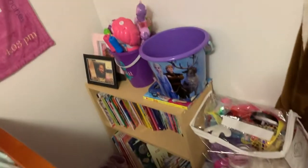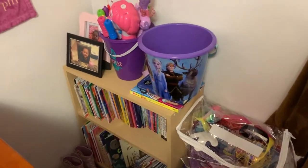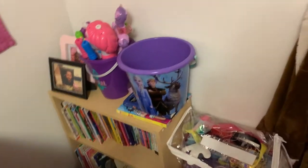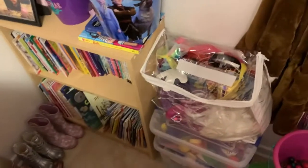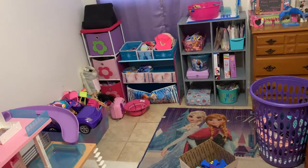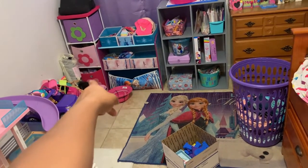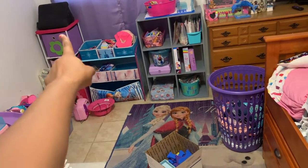This area I did kind of clean up. Bubbles we normally take outside, so honestly they need to come out of here and into the summer bucket that we keep with chalk and everything. And we have our rain boots over here. Our regular shoes are over there in that flower bin. Regular shoes are in the bottom two. Top one is night slippers and stuff.